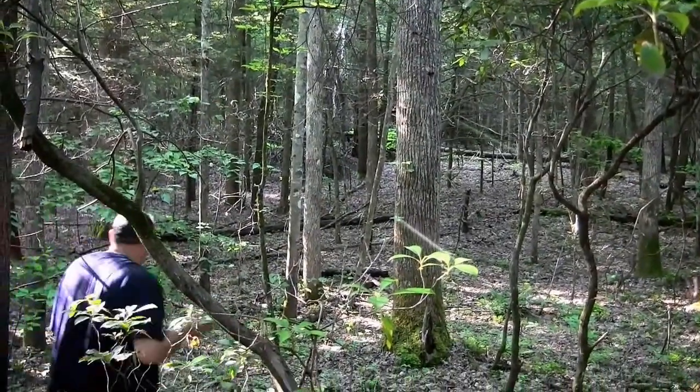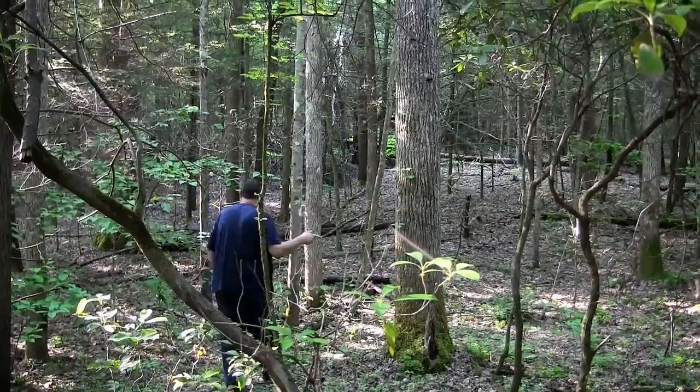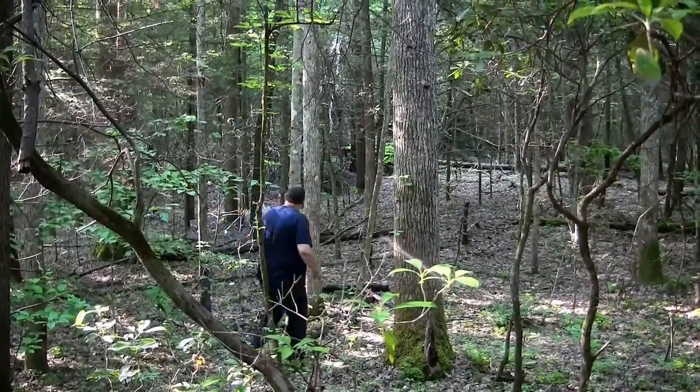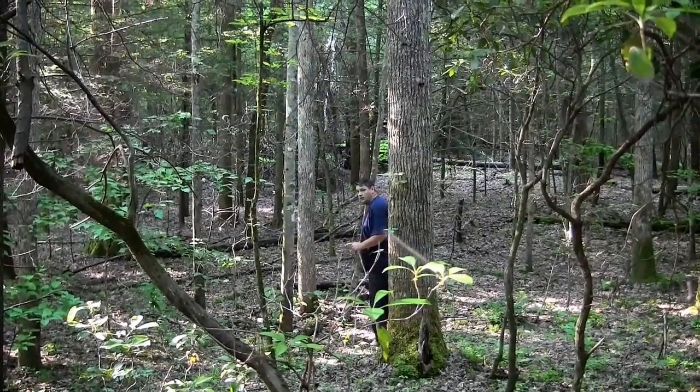Now we know it looked here. There's two trees and a dark tree. Right? Yeah.